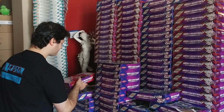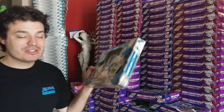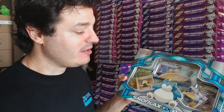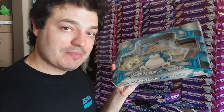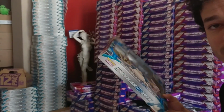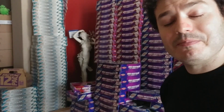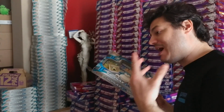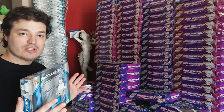And again, I just personally prefer this. The new GX boxes are nice, but there are a couple of things where I think some transparency is needed, which is the print run on GX boxes, because with all the new Sun and Moon product lines, the print runs are going to be a lot higher. The print runs on all these new boxes are going to be massive. I'm not telling you guys they're never going to go up in value. It's not that it's a bad gig, don't touch it, you'll lose your money. But it needs to be understood going into it.